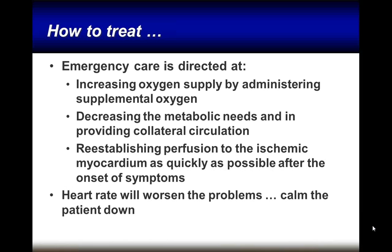Treat it with oxygen, reestablish blood flow to the ischemic area, and get them to a cath lab. You can't throw a cat in any direction in this area without hitting a cath lab, which is a good thing for us. Then calm the patient down, giving them Versed, Valium, Ativan, anything to really calm them down.